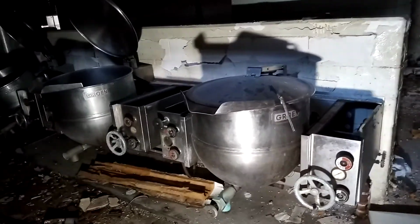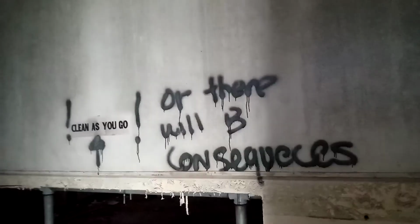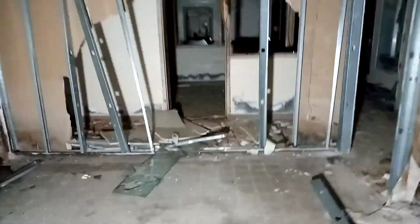Oh, here they are. Look at that, big old mixing bowls. Pretty cool. Oops. Some more little ovens. That's the back end of those warming things. Clean as you go, or there will be consequences. Chemical hazards. Okay, I don't think we came back here. Let's come back here and see what's going on.